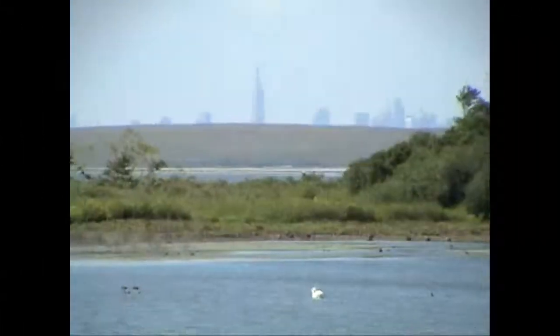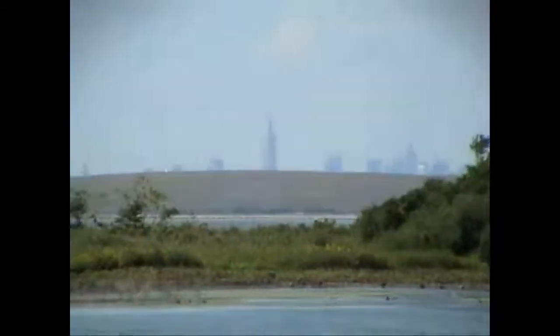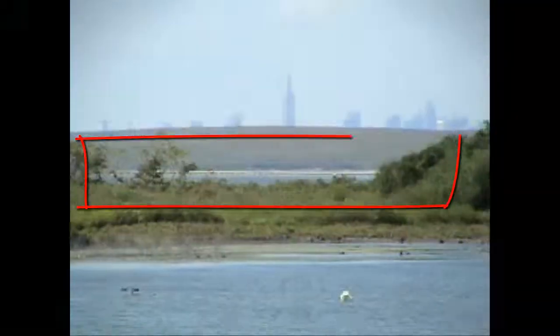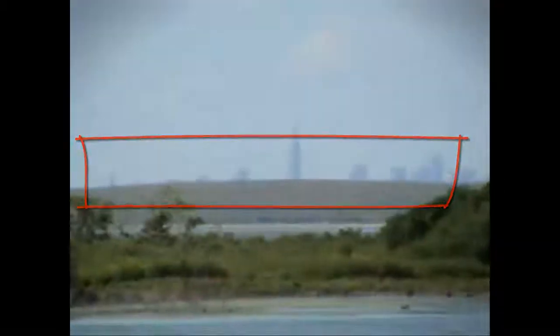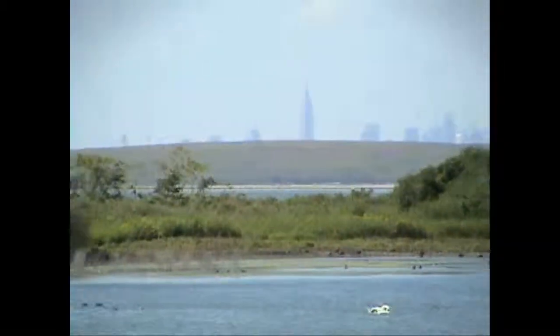Here we have another view of Manhattan, and you see the Empire State Building there, and you've got the filled over landfill in the foreground. We've already discussed the landfill. A couple of other questions I want to pose to you that we will be answering this year.